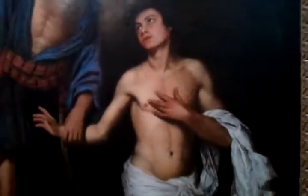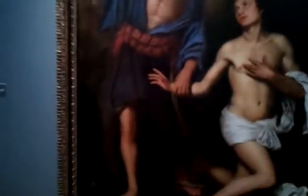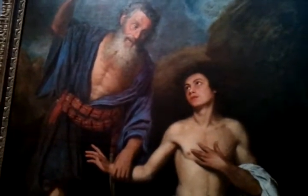The Sacrifice of Isaac, 1659, by Pareda. So there's two things going on. First of all, let's face the fact that this is from 1639, and look how nice the colors are still. I'm sure it's been cleaned, but still. And they're trying to tell a story. All of these things are trying to tell a story.